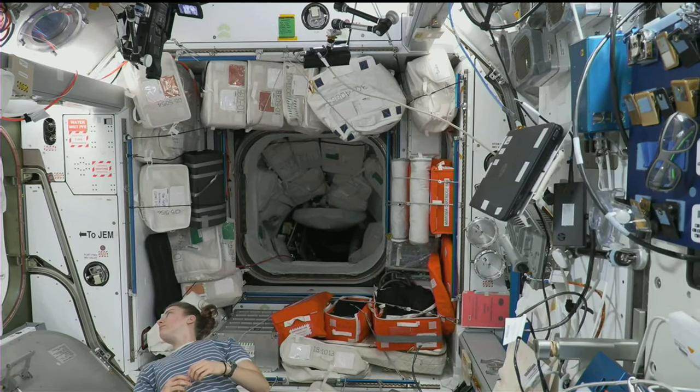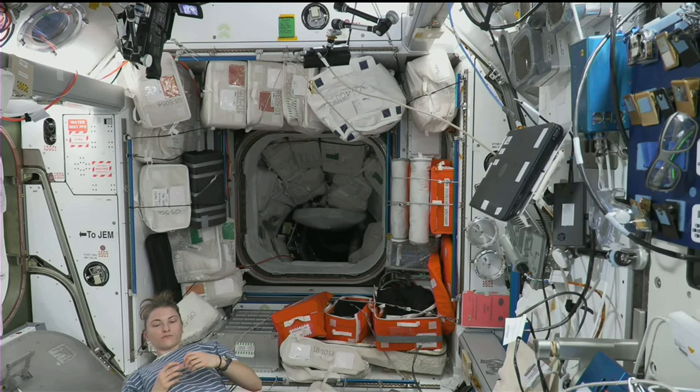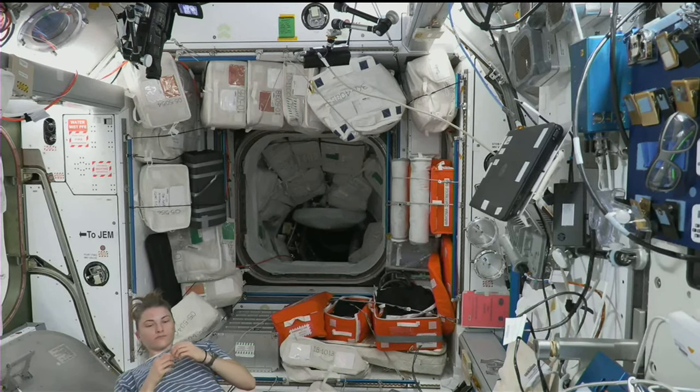You're currently seeing live views inside the International Space Station in the Harmony module, where Kayla Barron, in your bottom left-hand corner, is beginning to do some preparations, or continuing preparations, for the arrival of Crew-4. They docked at the International Space Station at 6:37 p.m. Central Time while flying 261 statute miles above the Central Pacific Ocean.